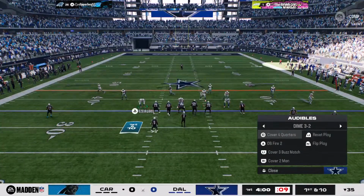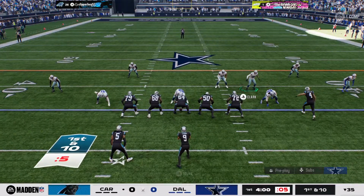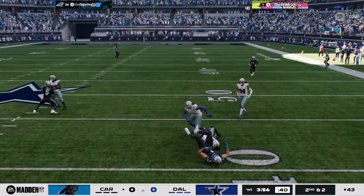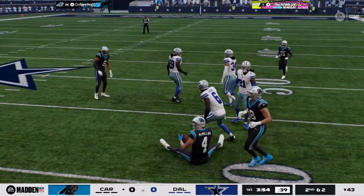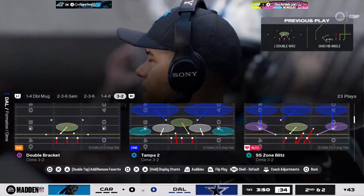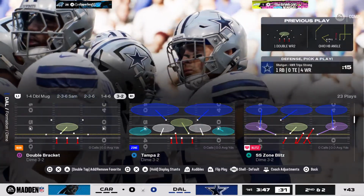Ball up to the 35 now as they come up on 1st and 10. Young wasting no time, right to the air. That'll be caught right side by the rookie receiver. So they'll get 8 out of that completion, and they'll be left with 2nd and a couple. A good safe pass there right off the bat.